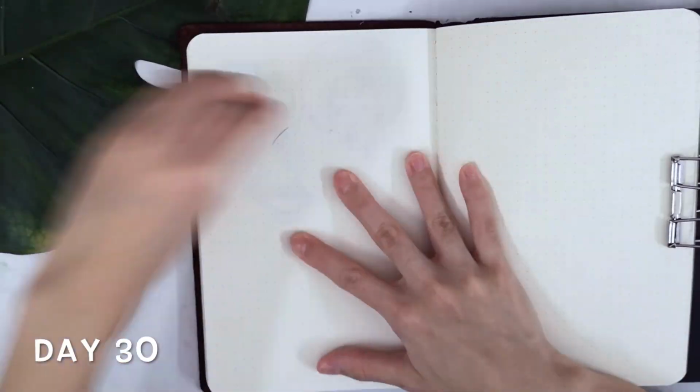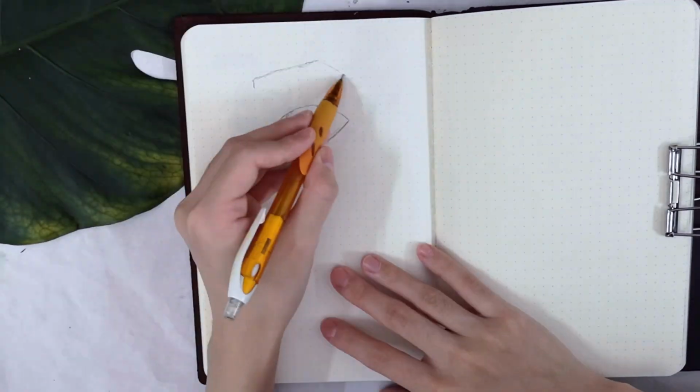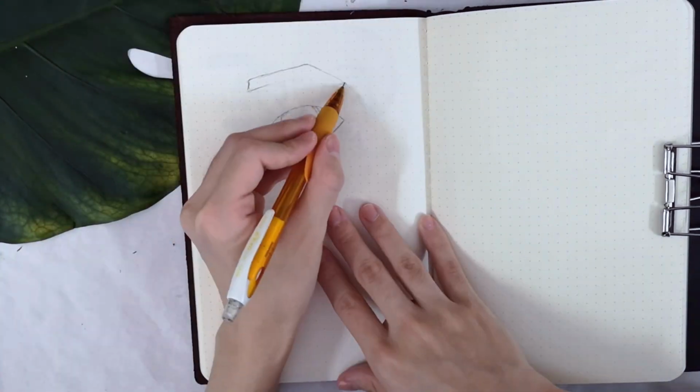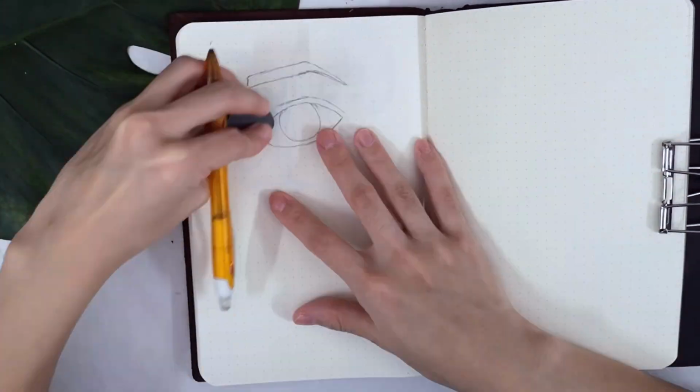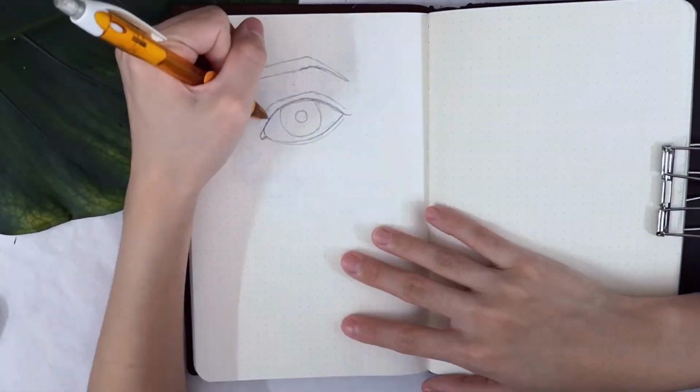And now on to the last day of the 30-day drawing challenge. I'm drawing the same eye as I did on day 1, and I'm also following the same video as the one that I watched on day 1. I was actually quite worried that there wouldn't be any significant improvements from the eye that I drew on day 1 as compared to the eye that I'm drawing right now.